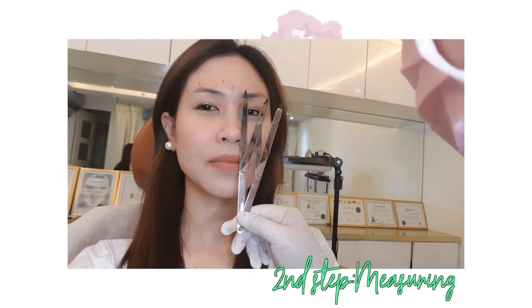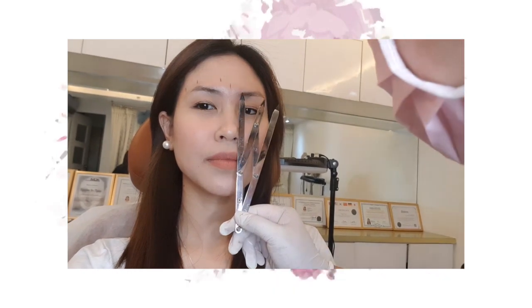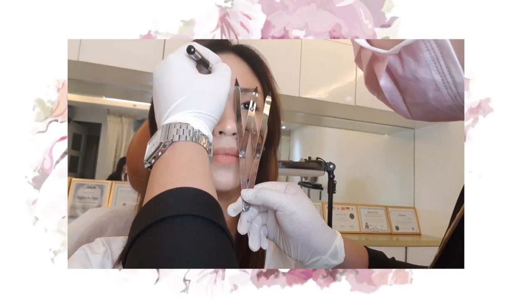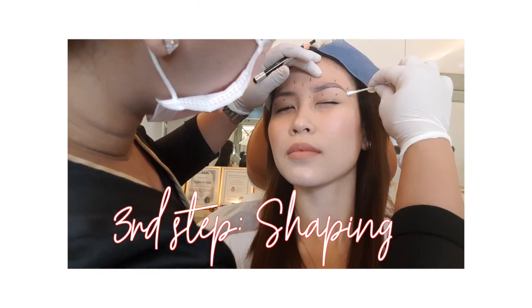So, for the second step, it's measuring. So, they use this tool to measure my arc. Then, the points of my eyebrows. And then, they put lines for markers. So, you can see it clearly. And then, the third step is shaping.